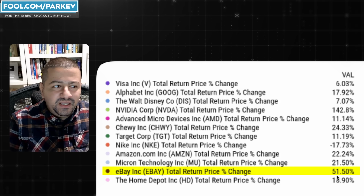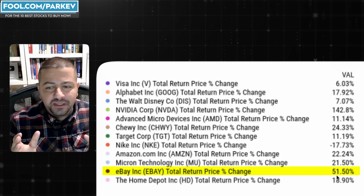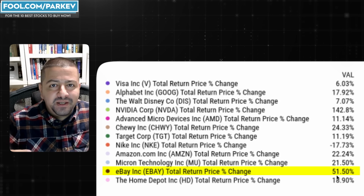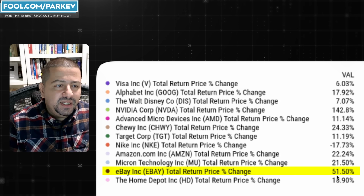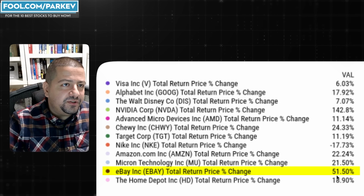But the industry that eBay operates in is going in the opposite direction. Companies like eBay, Etsy, Amazon, Shopify had all been raising fees and making it more attractive for investors while at the same time making it less attractive for customers. And that's usually a good situation for investors to be a part of.